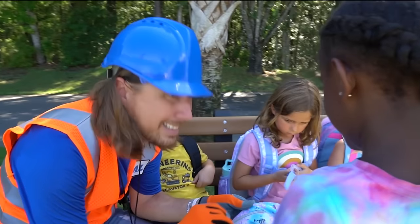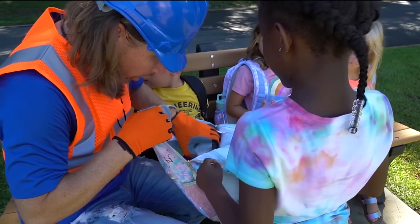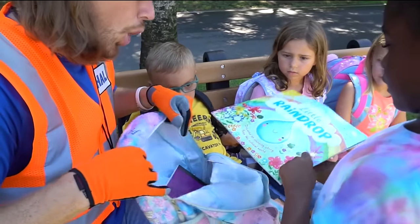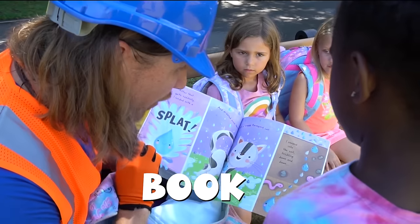Oh, wow. I like your book bag. It's really sparkly. Let's see what's inside. Oh, you got pencils in here? Oh, those are cool. And then what is this? What is that right there? Oh, it's a book. Oh, it's not raindrops? Oh, that's really, really cool.